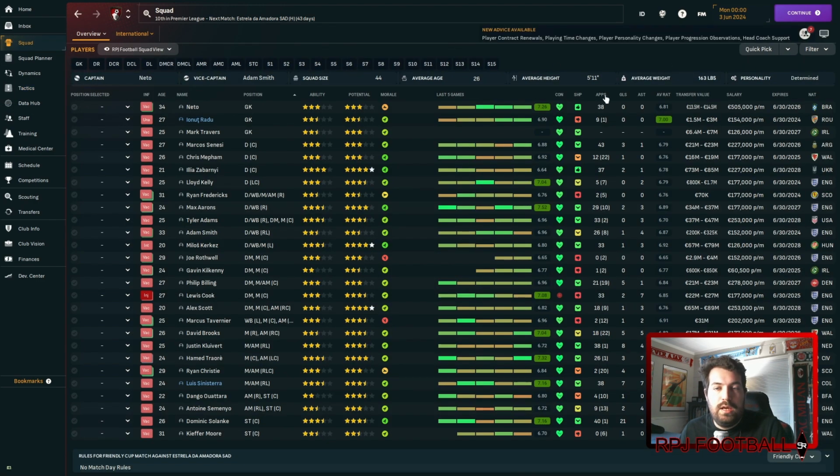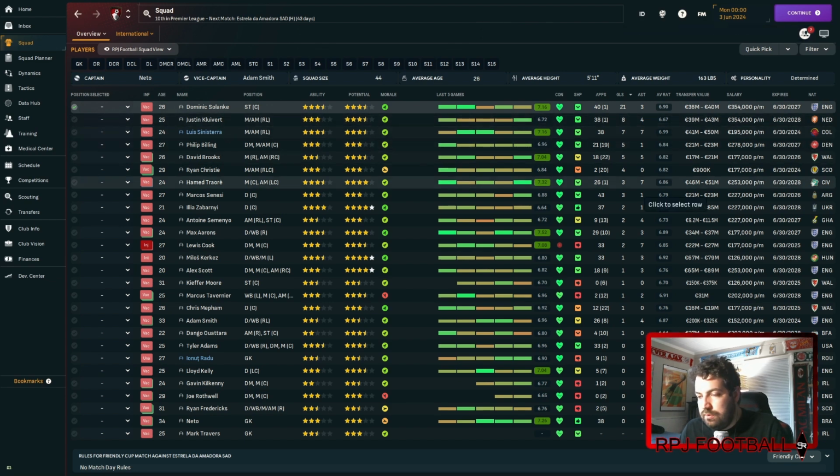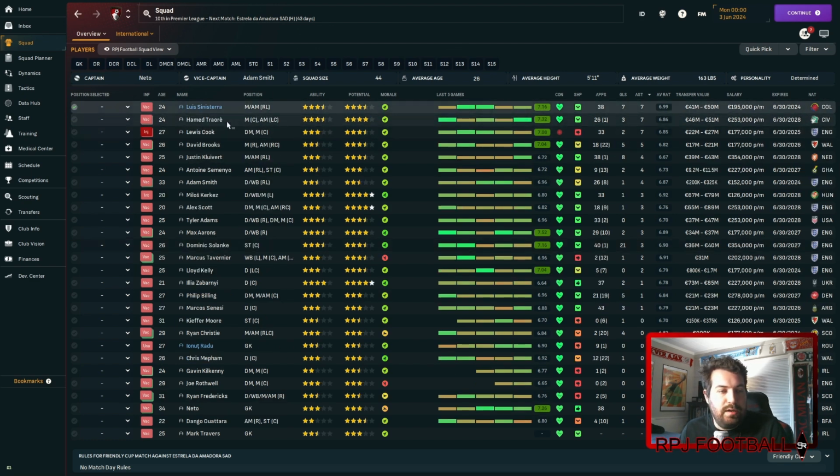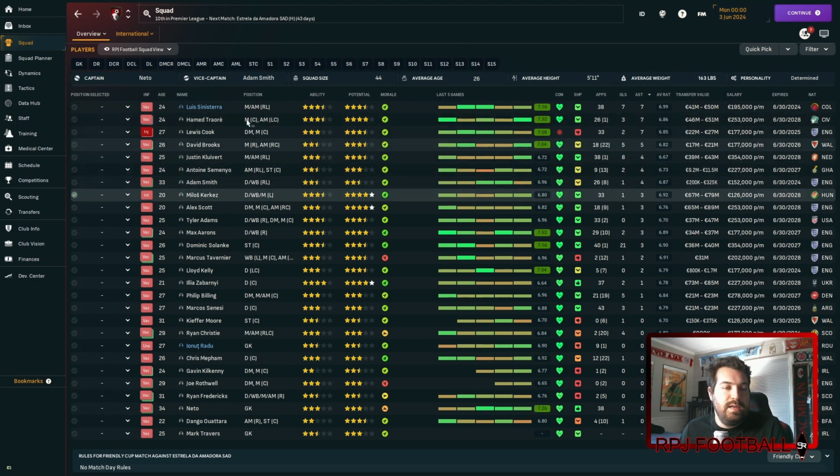Also, if you do look, top goal scorer Solanke, which is the same thing. A lot of the other key goal scorers in the team: Solanke, Semenyo, Tavernier, Billing, Kluivert, Sinister, a lot of the wingers and the strikers, same thing here. A lot of these guys, the wingers and the midfielders, all getting in the goals. We look at the assist guys: Tavernier, Senesi has a few from long balls, but Billing, Christie, and Smith. Sinister, Traore, Cooks, Brooks, Kluivert, Semenyo, Smith, people like that, Kirkej, the wingbacks right underneath, all getting in those areas to get the assists and get those goals.